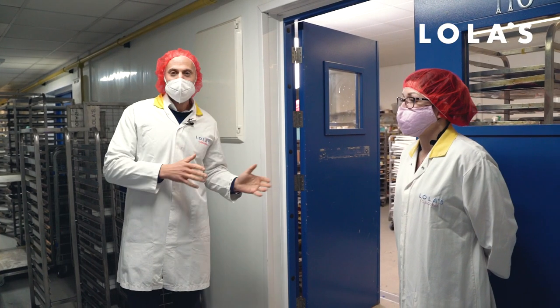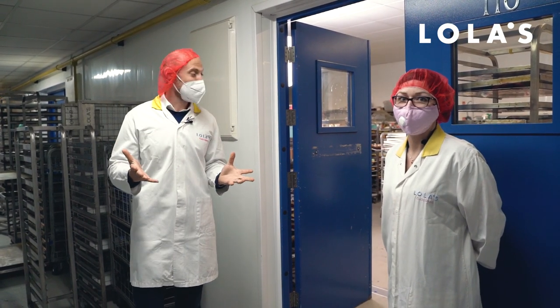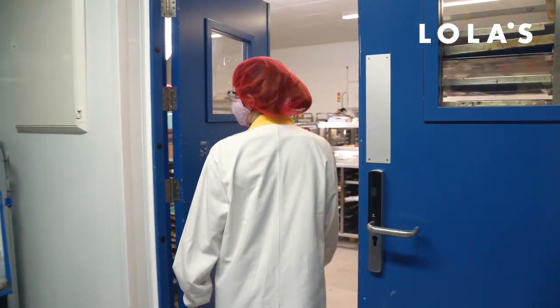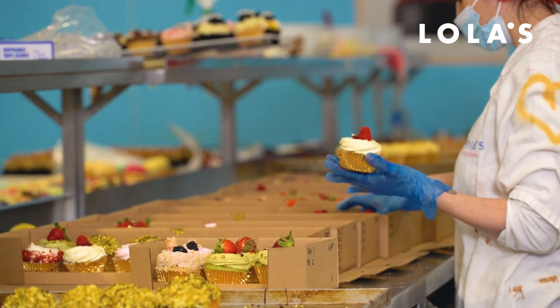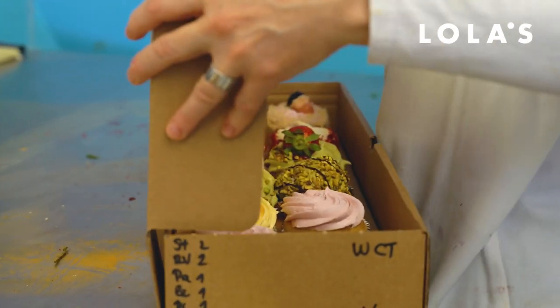We're at the entrance to our cupcake decorating room. This is Renata, who's our production manager. She's going to take us inside and show us what's going on. Renata, over to you. Let me show you the cupcake decorating room. This team started around 6 in the morning, so this production are nearly at the end. They are getting ready the vegan boxes for the stores, and they put them on the trolleys ready to send in the morning.